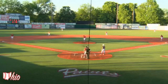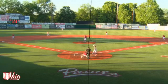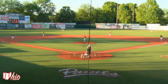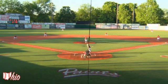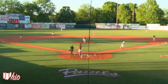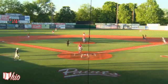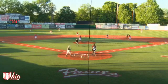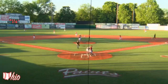Brady's 0 for 1 for the day. See if he can make something happen here. 1 ball, 2 strikes. Next pitch. Ball hit into deep center, but the center fielder's on it for the first out. Nicely hit ball. A lot of room for the outfielders to move around in.